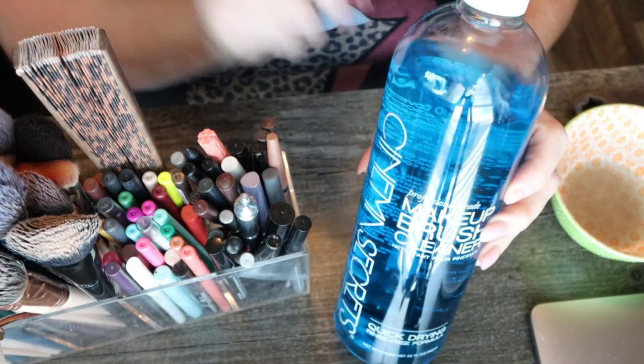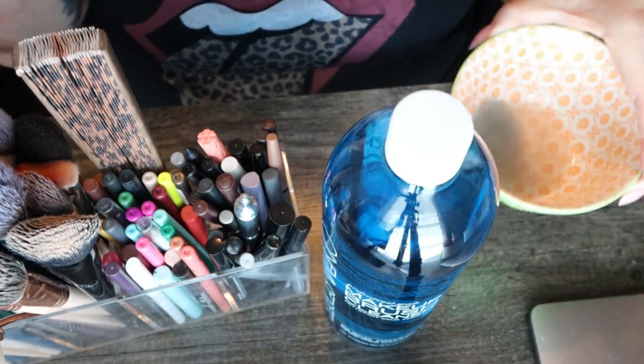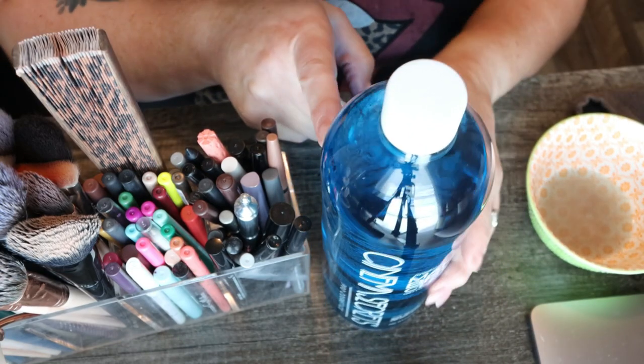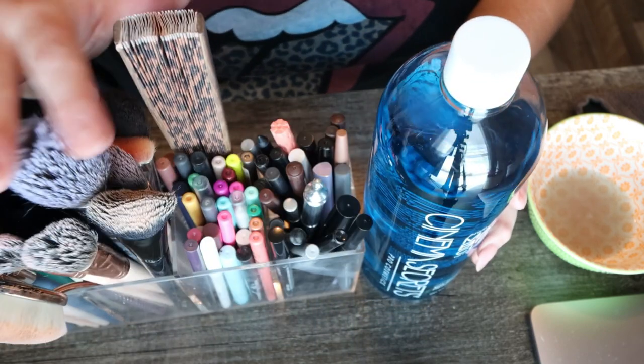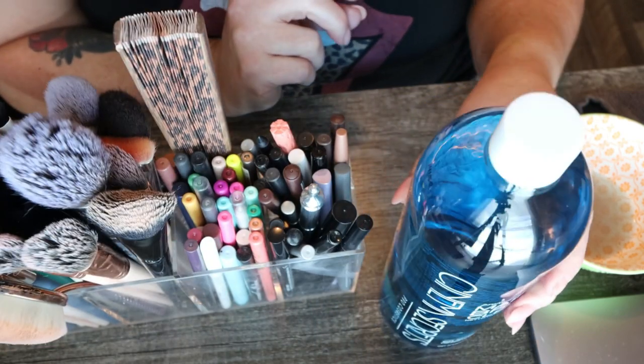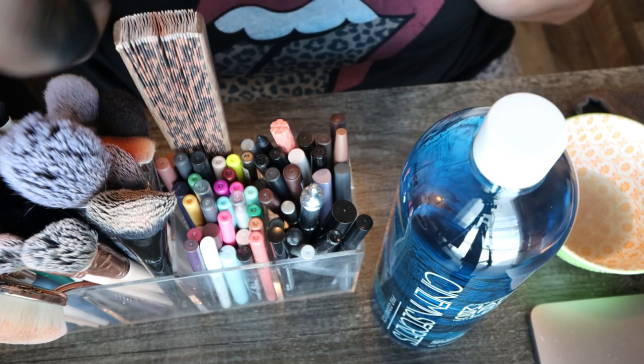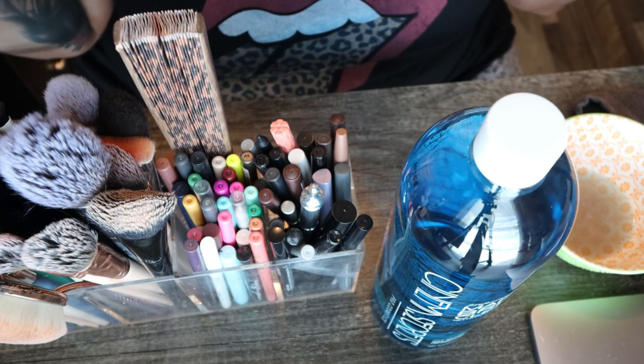That's how much of the cleaner that I use. So really not very much considering there's a teeny tiny bit left in the bowl, but it's pretty dirty. So I'm just going to discard it. I would say that out of the big bottle and cleaning as many brushes as I cleaned, you could probably do dozens of brush cleanings. So really not a bad price at all. It is the best cleaner I've ever used on my brushes, hands down.